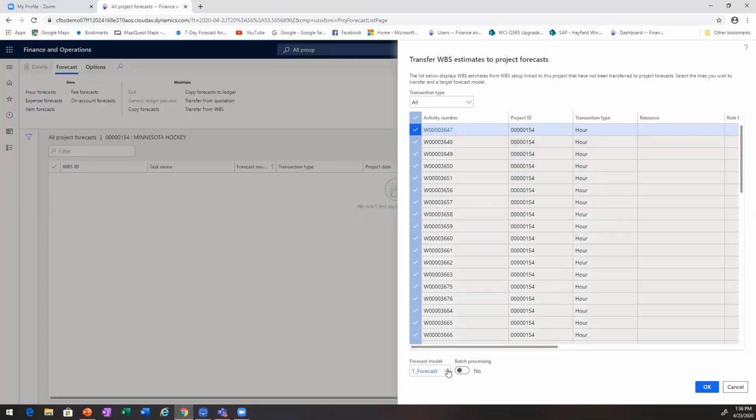I can pick a forecast model. Now, I don't have time to get too much into the details, but finance and operations is a very sophisticated ERP system. There is the ability to have multiple different forecasts. And one of the ways that we can help you is talking through what you need to see and how you want to see your numbers. That kind of dictates how we set up the forecast. In addition, you can see original amounts, and you can have the reduction key on your forecast to see an original to remaining. And this time, I'm just going to put it in the total forecast.